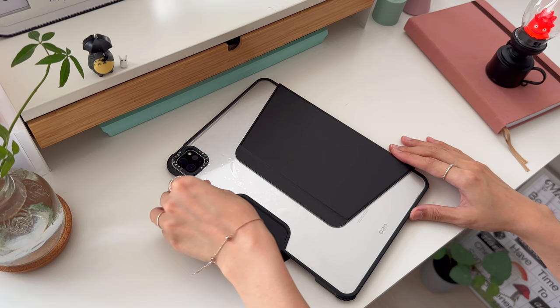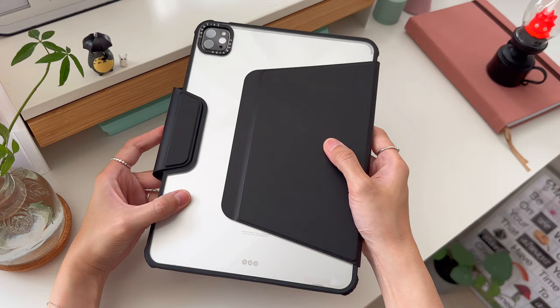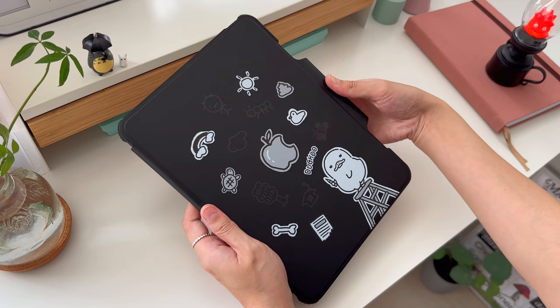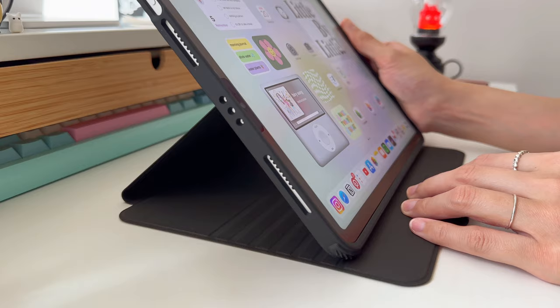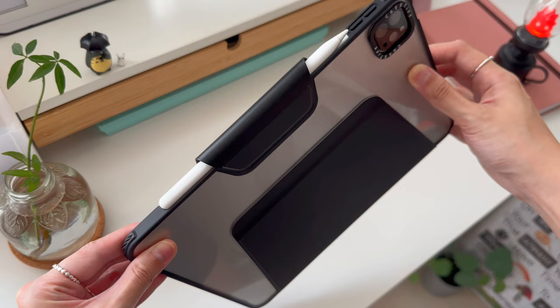It's very slim and I absolutely love the back design. It has a magnetic closure, and just like their Ultra Impact phone cases, the iPad also has these protective corners. I like that it has multi-angle stands that you can use for different purposes. It also has a pen holder that lets you charge your Apple Pencil wirelessly.